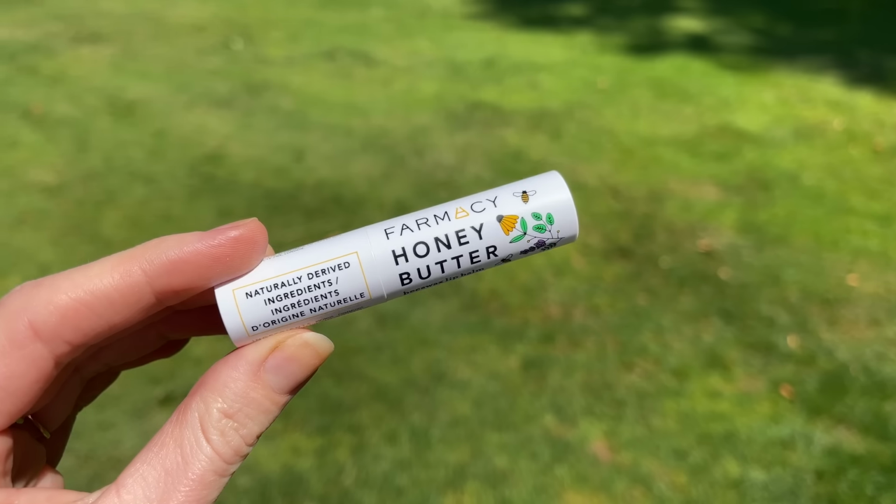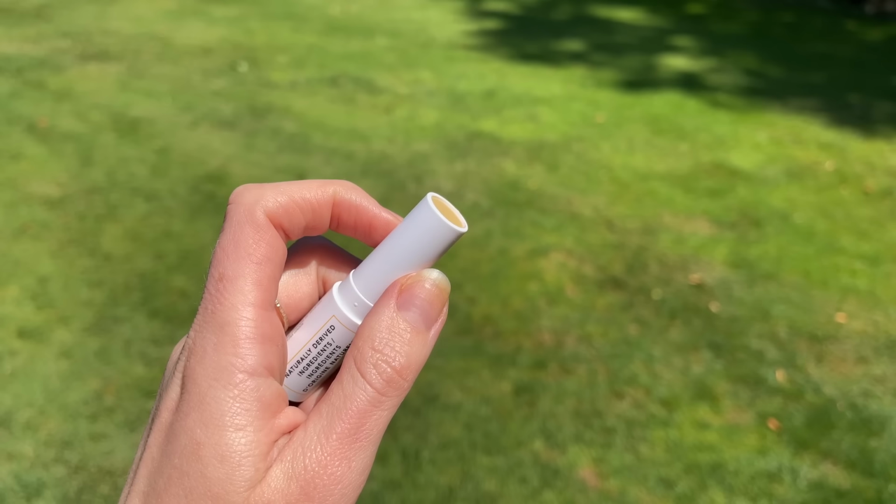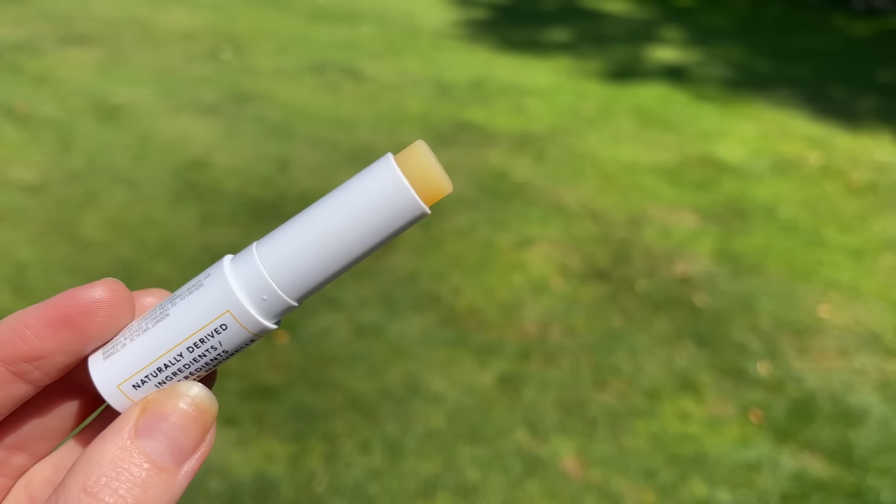It smells like lemon essential oil and flowers. So I'm bummed. I feel like that's misleading. You can't call it a honey balm and not have it smell like honey, right? Like, come on. The website says this is a lip balm that helps to moisturize, condition, and prep lips with honey, beeswax, and kupuasu butter.